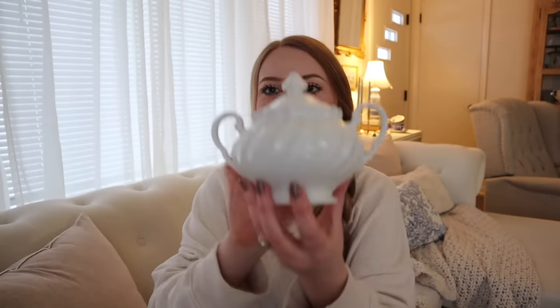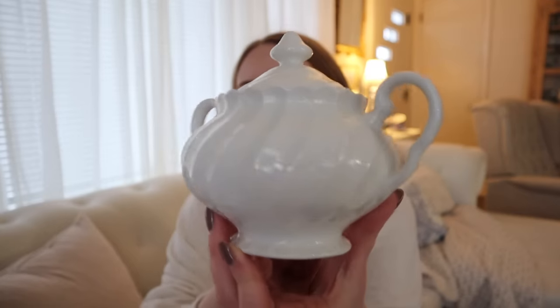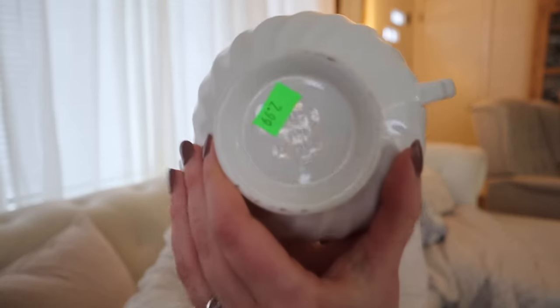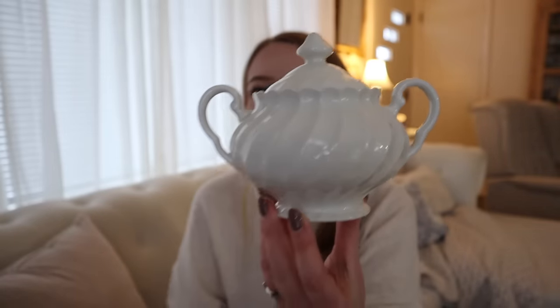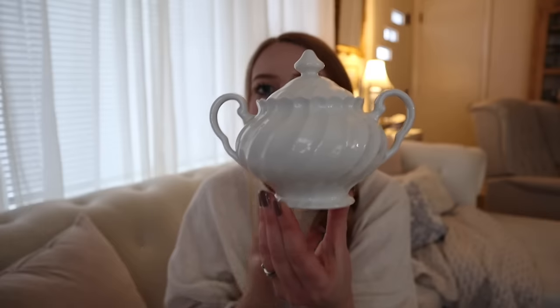But the next thing that I found is this sugar bowl. It is an ironstone sugar bowl and it was $2.99. I love to think of all the different ways to use these. Not only the original way that it can be used, of course, to hold sugar, but also in a bathroom with cotton balls, Q-tips, bath salts. You could do it in an office with paper clips.